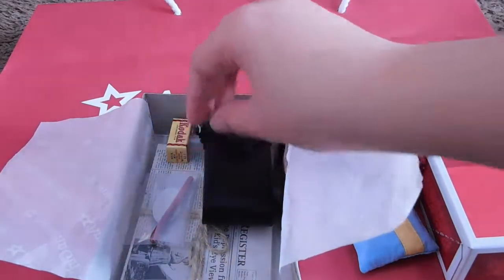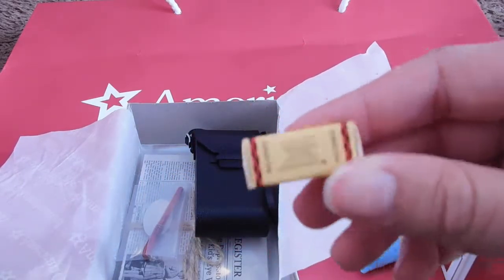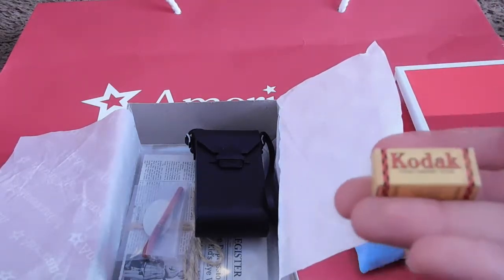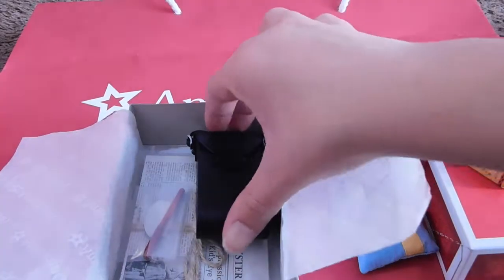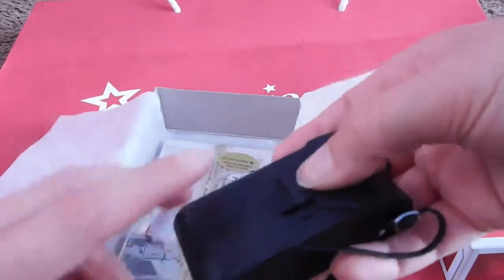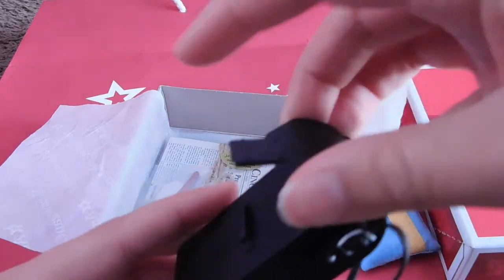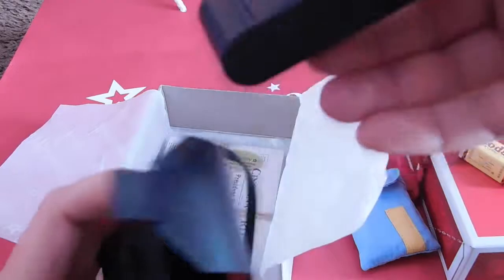Next, it comes with a little pack of film, Kodak, for her Kodak camera. And there's not actual film in here, obviously, but there's not anything in the box either. It's just a little light box. Next, we have her Kodak camera. And to open this up, all you do is push it down and it slides up because there's this little rim right here holding it in under here. So you open up the case and there's a handle and you just pull out her camera.